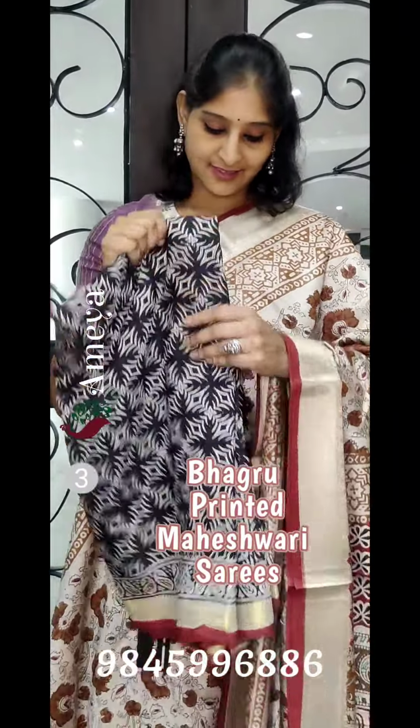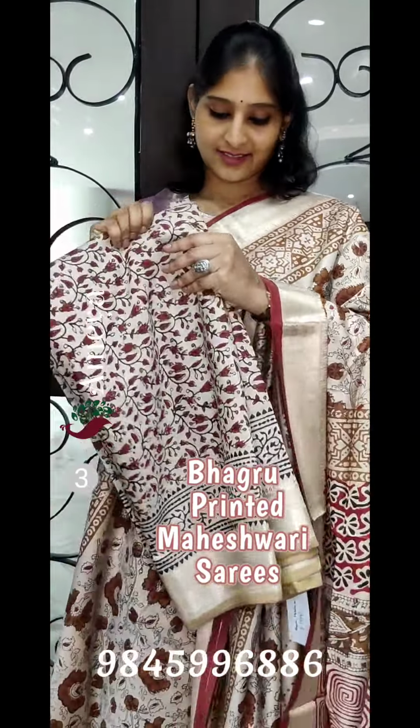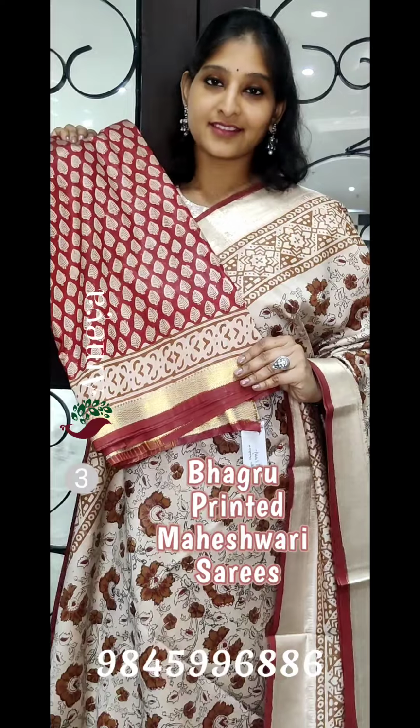These sarees require very little maintenance. They can be washed at home. And please note, these sarees are all priced at 1,999. The price is inclusive of shipping. And we send our couriers via India Post.